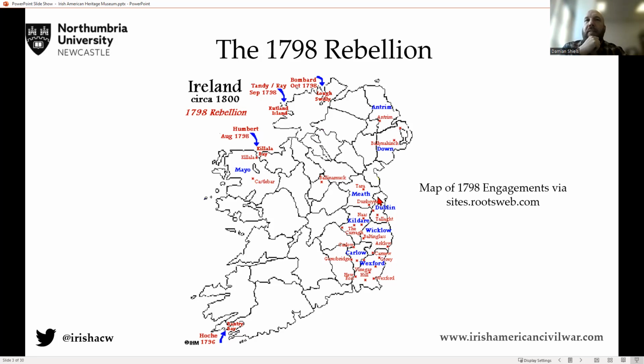So initially in places like Meath, here in Kildare, there was rising of local United Irishmen groups. It was set up on the basis of local units rising. Locals would rise in their areas. Unfortunately, as Meath and Kildare rose, they were rather quickly defeated, the United Irishmen there on their own.